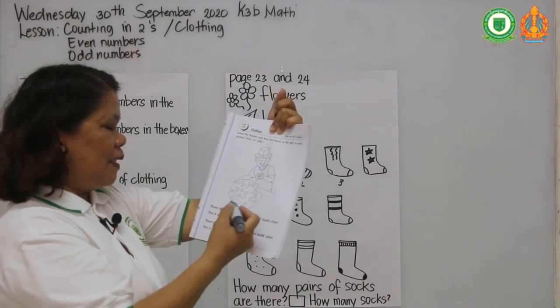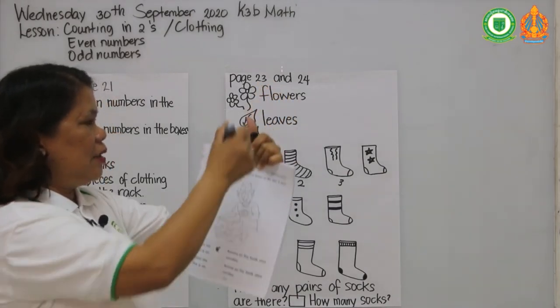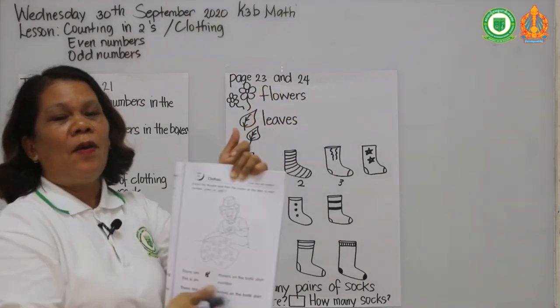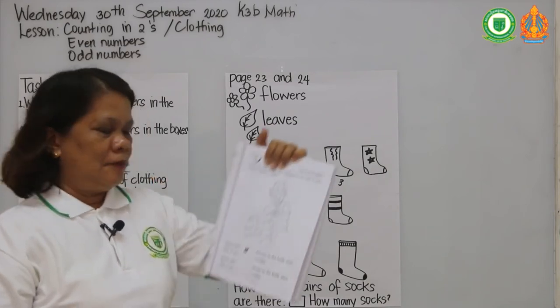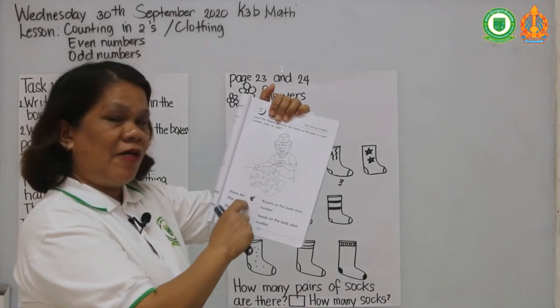1, 2, 3, 4, 5, 6, 7, 8. So there are 8 flowers on a batik shirt. So what is a 8? What is a number 8? Is it odd or even? Okay, you're going to write here even.